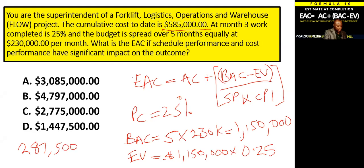287,500. That's your EV. And then the SPI and CPI, we're going to have to calculate them. How do we know the SPI? How do we know the CPI? We need to take a look at the previous part of the question.